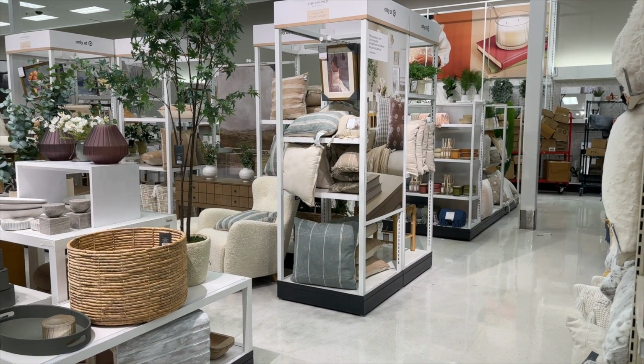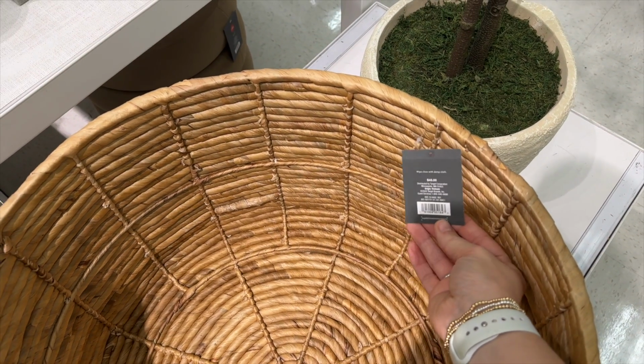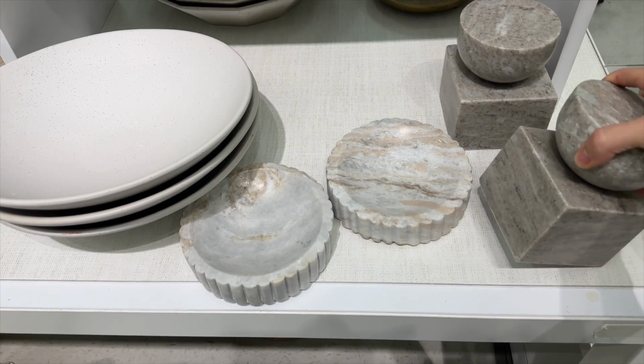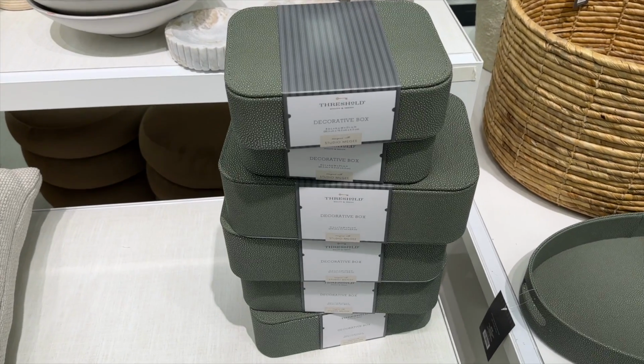So now I headed over a couple aisles to the Studio McGee section, and a lot of new items in here for 2023. A lot of different shelf decor, candles, baskets, pictures, some really pretty lamps and pillows.